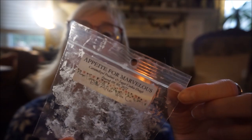And this is from Ella After Wax. This is Appetite for Marvelous. This is caramelized pralines and sugar cookie dough. And you can definitely smell that sugary, nutty praline scent with this one. Oh, this was good. This one actually did fill up my kitchen. I mean, it wasn't overwhelming or anything, but it did fill up the kitchen. Lasted a moderate amount of time. But yeah, that one was really, really good.